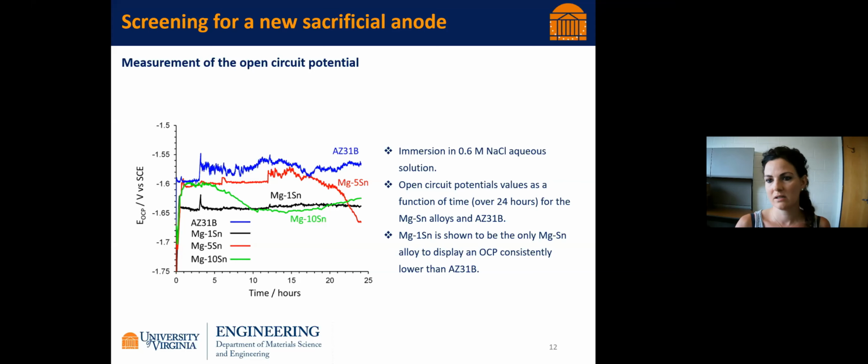And the good news is that the line at the top, the predominantly most positive potential over the 24 hours, belongs to the AZ31B. So that's what we want to see. And all the others on the whole remained more negative, i.e. sacrificial, more anodic, and seemingly able to provide protection.